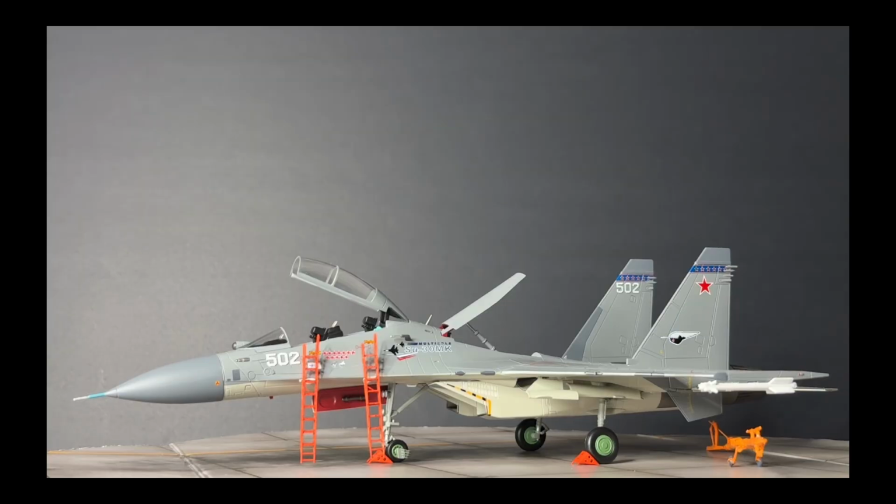So coming back to the model at hand, in terms of weaponry loadout, this model comes with a pretty decent armament. It comes with 10 missiles in total. I think there are 8 air-to-air missiles and 2 air-to-ground bombs. All these missiles are really nicely detailed, and of course, you can display the weapons with or without. So far, no fitment concerns were experienced with this particular model.